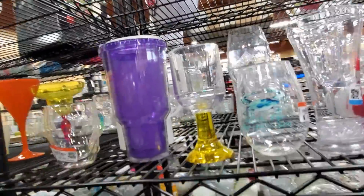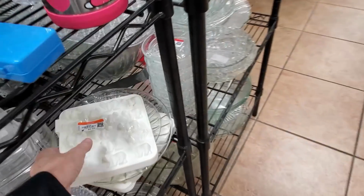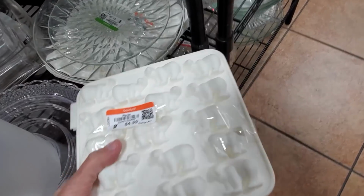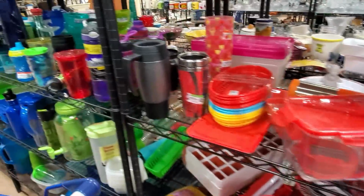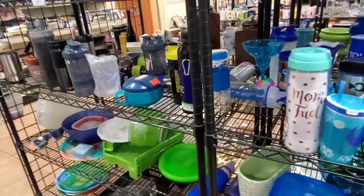All right. Looking over, I'm actually over in kind of like the plastic section, which I don't tend to shop too much, but I thought I'd give it a whirl. Now, does anybody need to make ice cubes in the shape of polar bears? Because this Goodwill has your ice cube trays in bulk. You can make a lot of polar bears. Yeah, see, I just kind of whiz right through the plastics. I do look. I don't always put it on film.